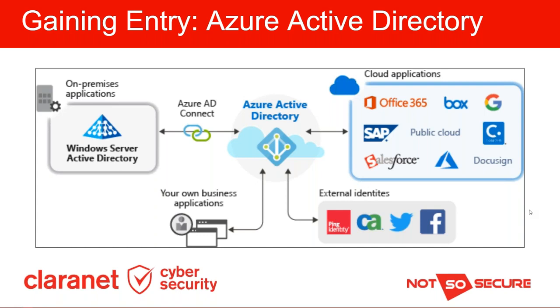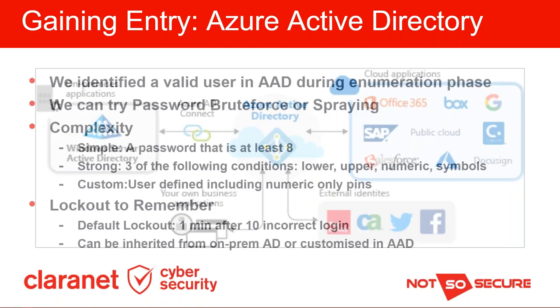Now, through an AD Connect server, we can synchronize our on-prem identities with Azure Active Directory. And this allows us to control access to cloud applications like Office 365, Google Docs, Dropbox. We can also use external identity providers and authorize our own business applications through OAuth using Azure Active Directory.